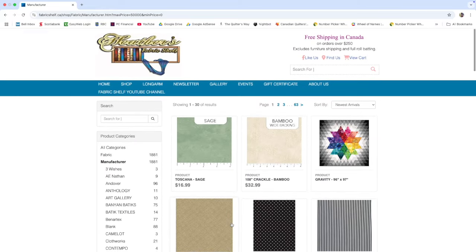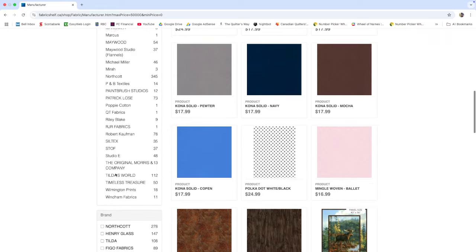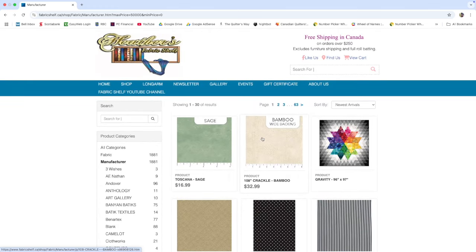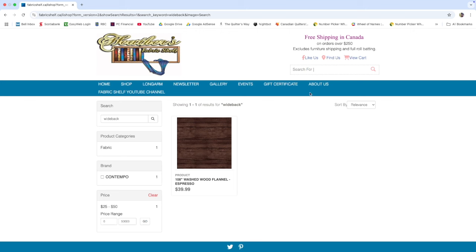Yeah, so it really depends on what you want to buy, like the name of the designer or the manufacturer. So the prices are varying. So it's a bit of a range. They do have wide back. Now, do they have a separate category for wide back? Don't really see one. So if we go up to their search engine and just put in wide back, what do we get? Only one.